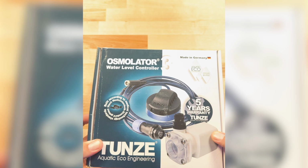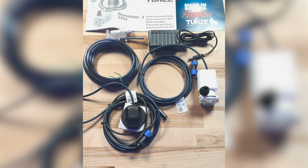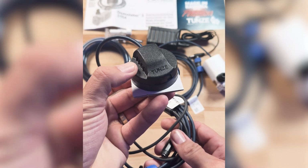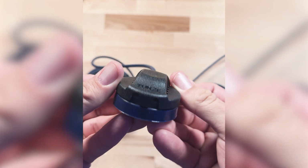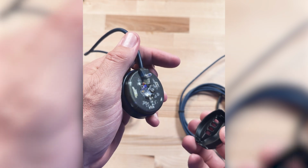I've also swapped out the Red Sea ATO for a Tunze Osmolator 3, partly because I wanted to test it, and the other part is that I just like the Tunze ATO products. They've stood the test of time in my mind, and this new product that they've had out for the past year or so is really good. So I threw that in there instead, and I want to know, Red Sea ATO users, how do you like it? Let me know in the comment section below.